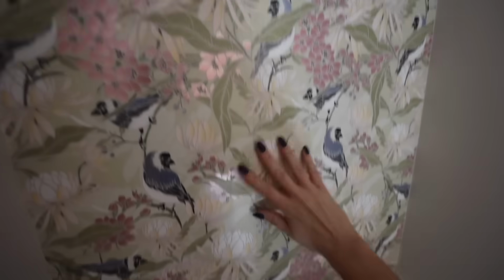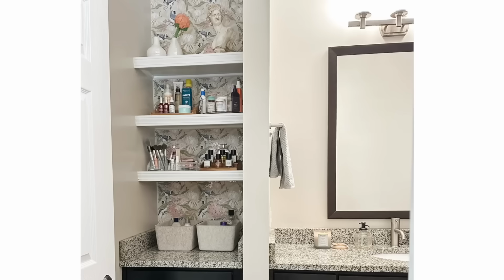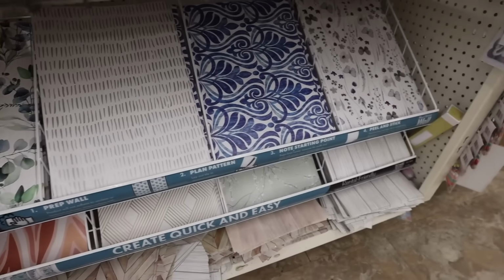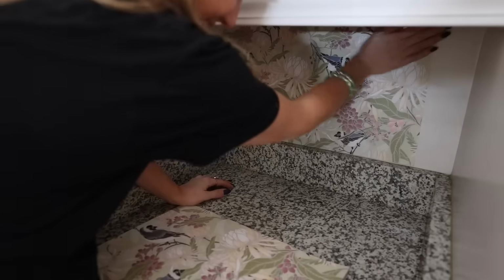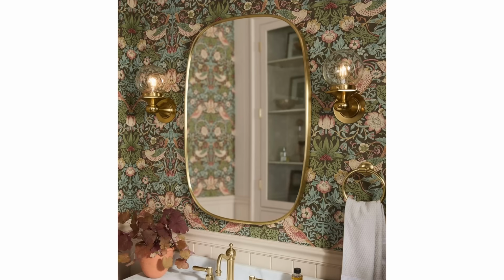In the past, I've used this bird wallpaper from Dollar Tree in another bathroom, and you can do the entire wall for about $18, which is a really good price. Dollar Tree wallpaper is best for smaller spaces though, because it comes in small sheets that you have to connect, and that makes it challenging for a really big room. These are designer wallpaper photos, and I knew I could do this at a Dollar Tree price.